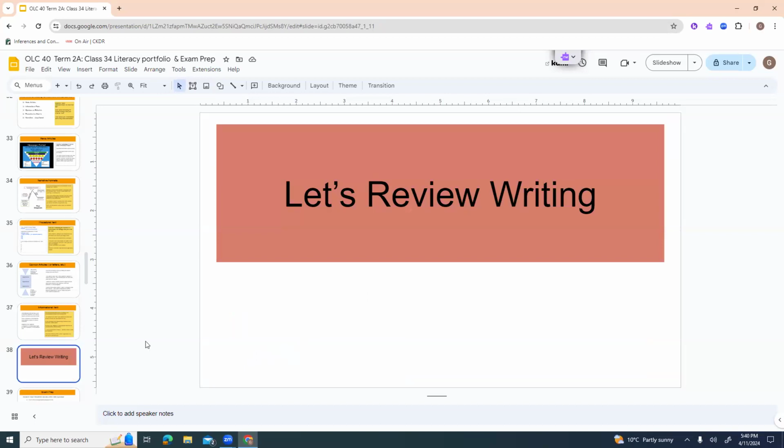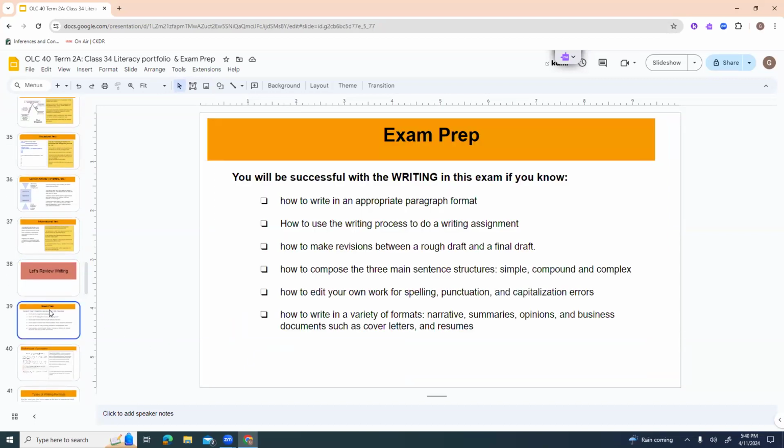Okay, let's quickly review writing in our last few minutes here. You will be successful with the writing portion of this exam if you know how to write in an appropriate paragraph format, how to use the writing process to do a writing assignment, how to make revisions between a rough draft and a final draft, how to compose the three main sentence structures, a simple sentence, a compound sentence, and a complex sentence, and how to edit your own work for spelling, punctuation, and capitalization errors. Remember, it's an exam, you won't have access to spelling check. How to write in a variety of formats. The big ones are narrative formats, summaries, opinions, and business documents such as cover letters and resumes.